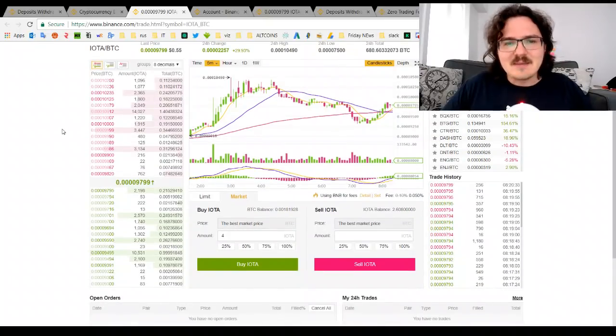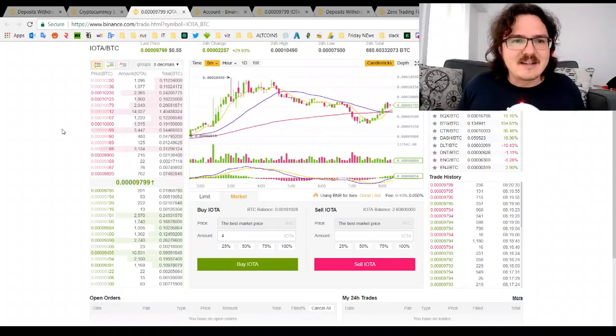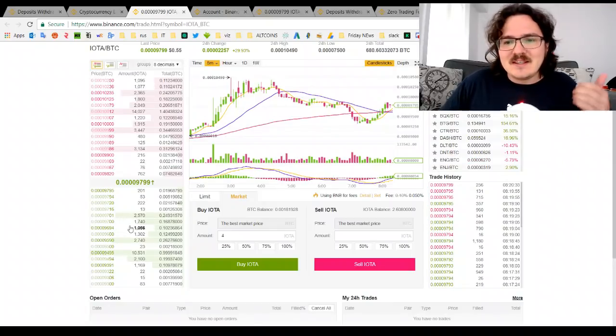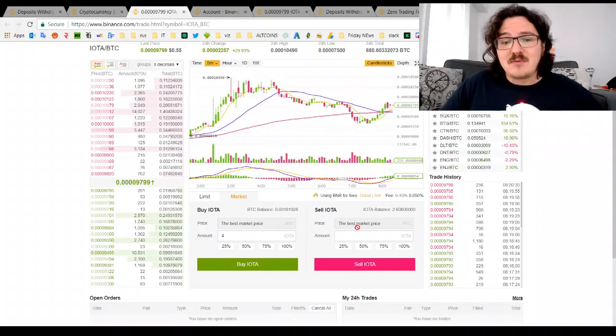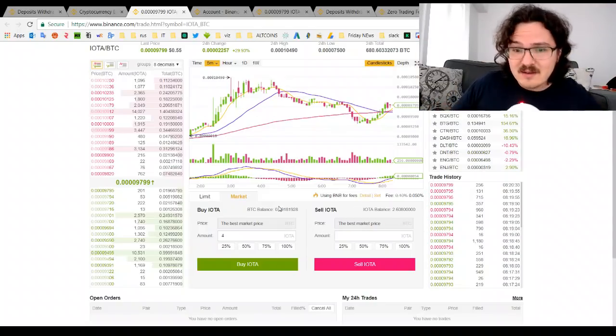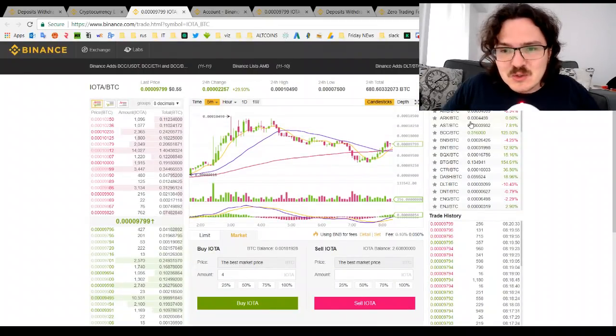It's a pretty intimidating box of information when you first look at it. You got the sell orders, you got the buy orders, you have the trade history. So these are all the recent trades that have been happening for IOTA to Bitcoin. But we're not going to be buying any IOTA. We're going to come over here and scroll through the list.